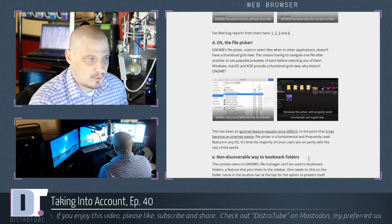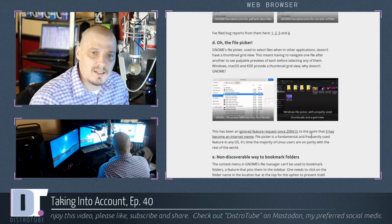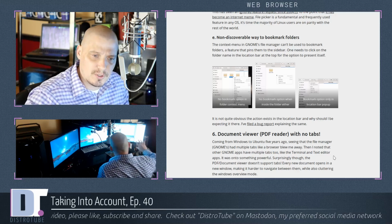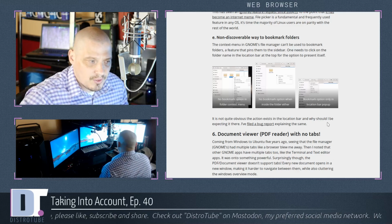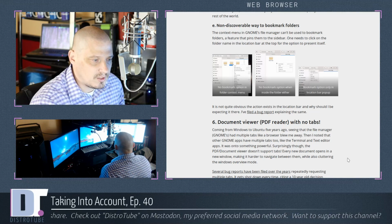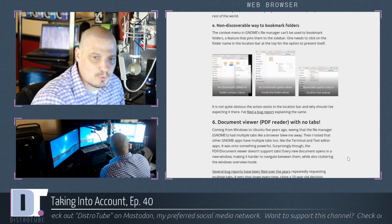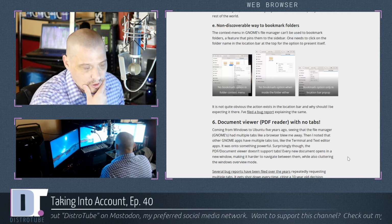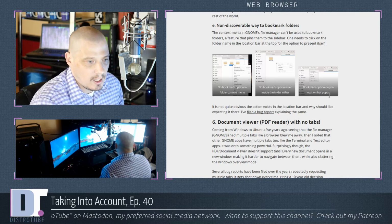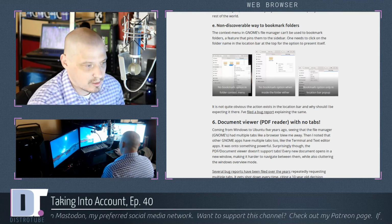And he goes on to say that Windows, Mac, and of course KDE all provide that thumbnail grid view. Why doesn't GNOME? I think GNOME is just trying to be different. They're trying to go their own path, but I think in a lot of ways, GNOME has really done themselves a disservice by becoming as minimal as they become. They've removed so many features from the desktop environment and from various applications within the desktop environment. GNOME is really almost unusable, especially for like the Linux power user.